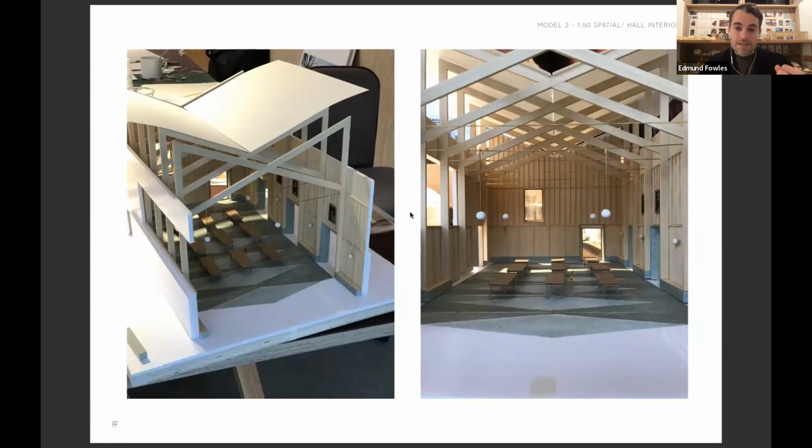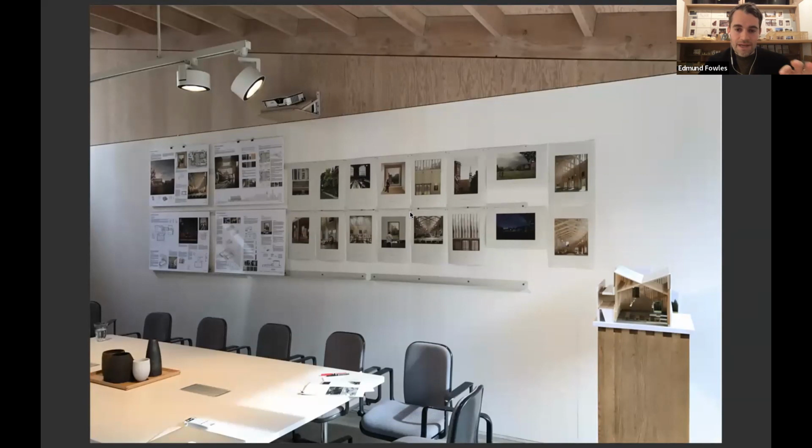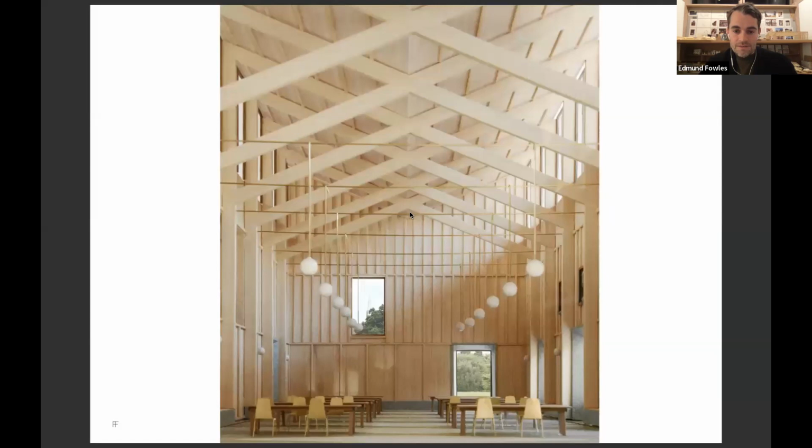This was a photo of the meeting we had with the college still during the selection process, with the model to the right there, but partnered with images that we'd taken of the model. And this was one of the photographs we'd managed to get from that model.